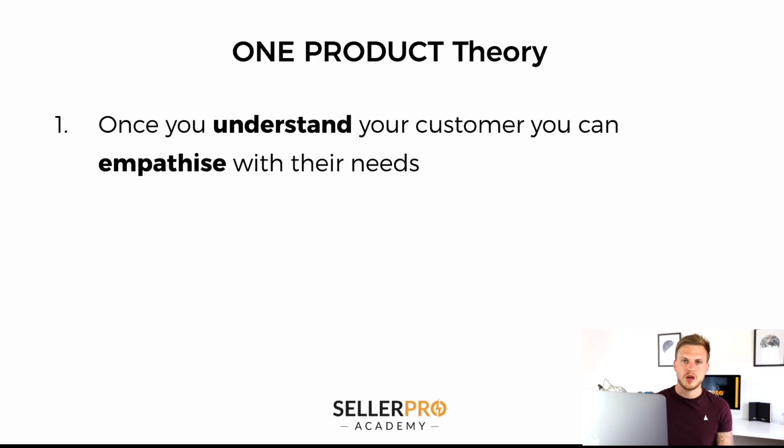Equally, if it's a product for a dog, you can't ask a dog, but you'd go and ask pet owners. You wouldn't just make up what you think they would want.